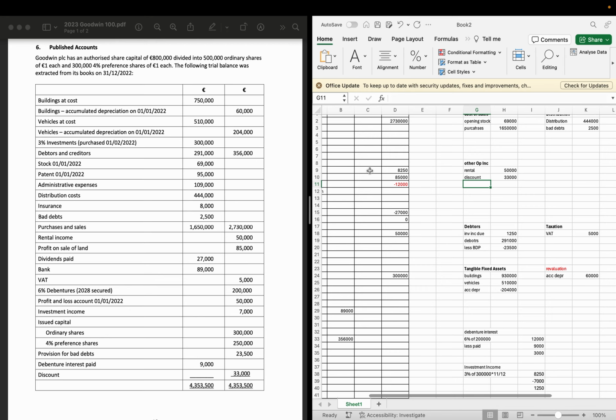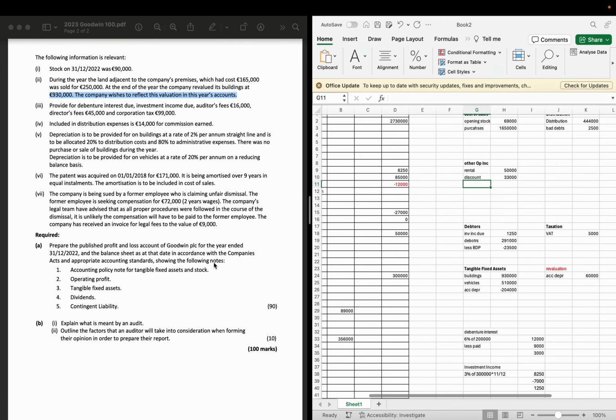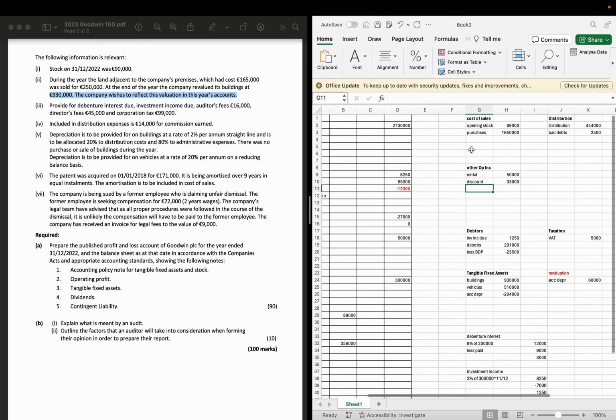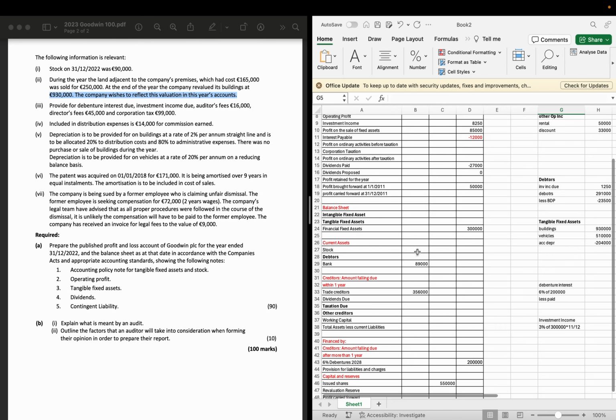So we go down onto our second page, and we do all of our workings. Now, as a general rule, all of these go in twice, so they'll all go in once on each page. So we just need to be aware of that. So the closing stock 90,000. Well, closing stock goes in cost of sales on our first page. And we know it's opening stock plus purchases minus closing stock, so we'll take that away. So minus 90,000. And on our second page, closing stock is always in our current assets, so plus 90,000 down here. Okay.